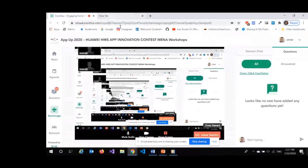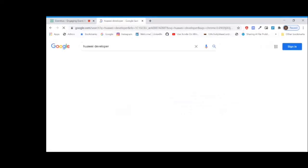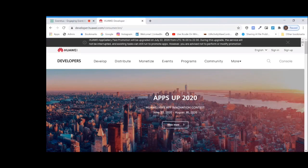Let's see what the developer website is that we have. For a better experience, browser one. Okay. I will show you the Huawei developer account. Here you will find our website.